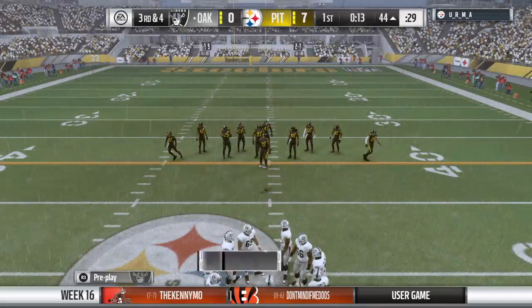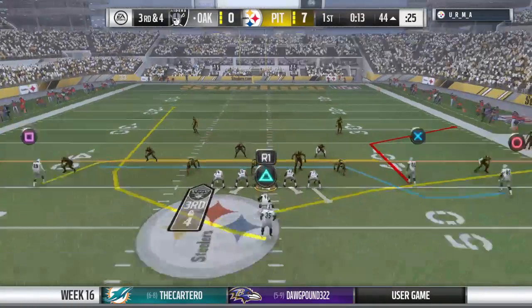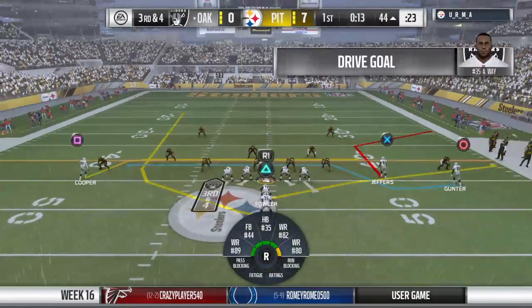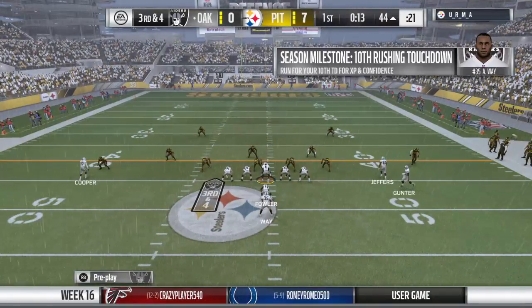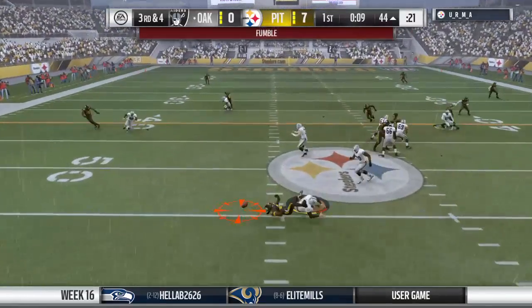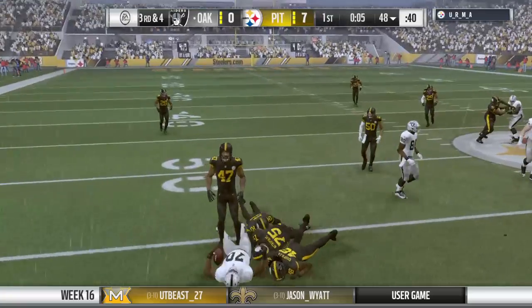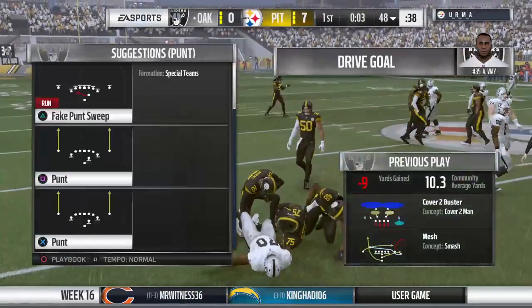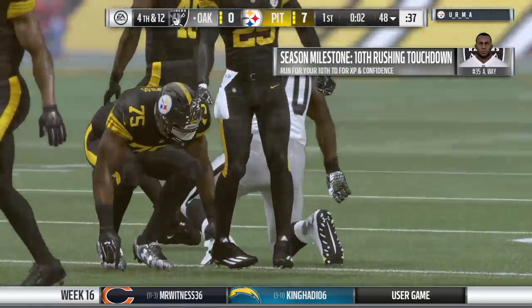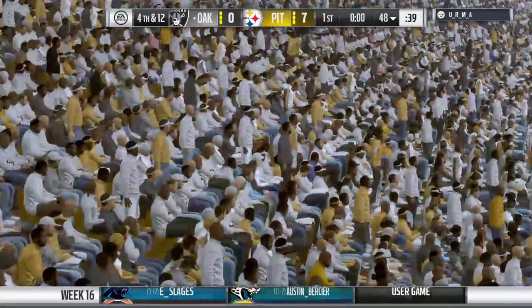Here's the 7th play of this drive. This is 3rd and 4. They come out here in the eye. To throw, it's Carr. And now the ball's out. Carr lost it. Fumble. On 4th down, here's the Raider punter Marquette King to kick it away.